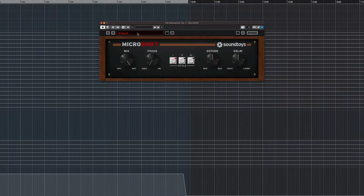I got a couple. So there is here the Microshift from Sound Toys again. Just the default preset, honestly, is what I end up using a lot of the time. It's just 100% wet. It sits on an effect return. I send vocals to it and I just like it. Sometimes I switch to a different style, but the default is just awesome the way it is. It's just a classic Microshift effect. What else do we have?